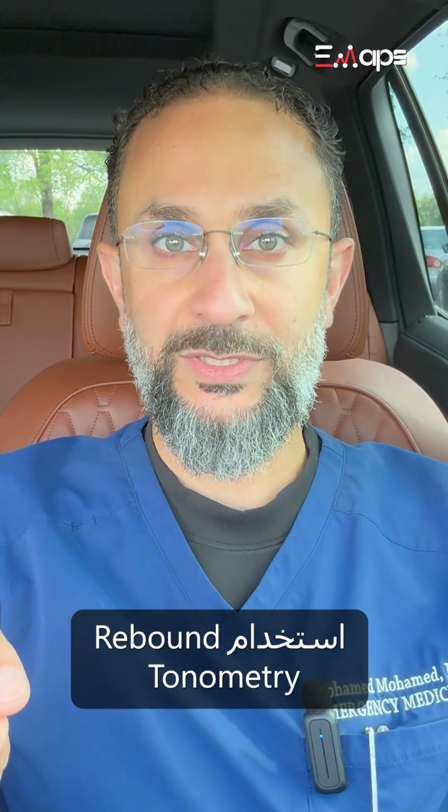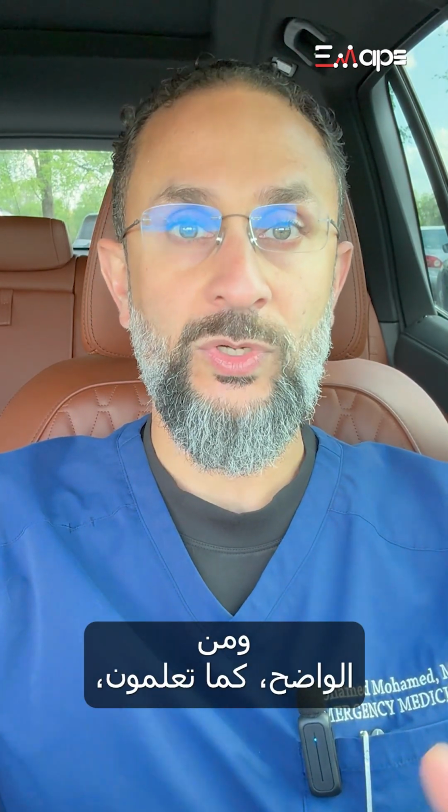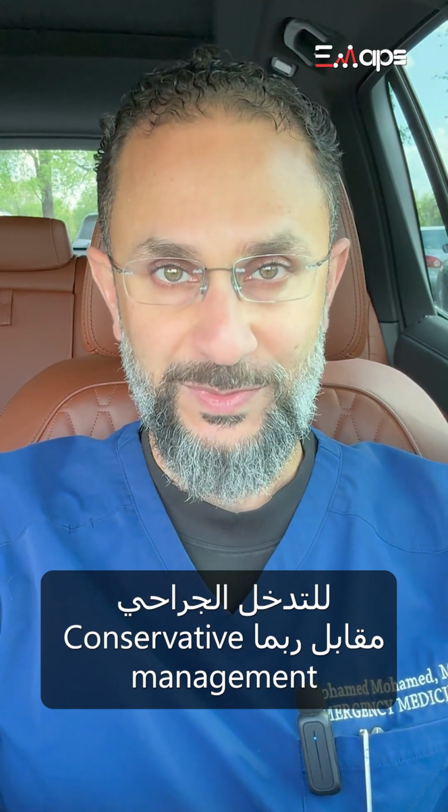Rebound tonometry, or the eye care device, is okay to use in these circumstances. Just keep it extremely limited so that it guides you further on what you need to do. And obviously, an emergent consultation to ophthalmology is important to give you assistance moving forward with regard to planning for operative intervention versus maybe conservative management.